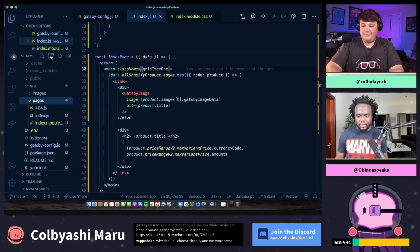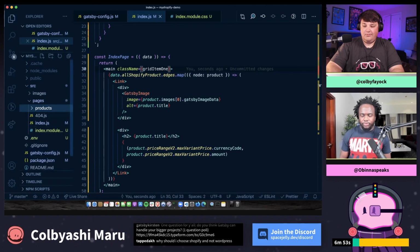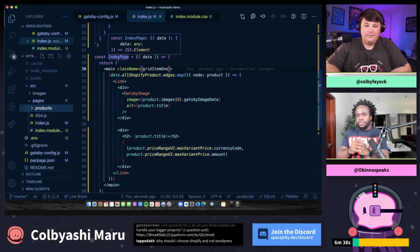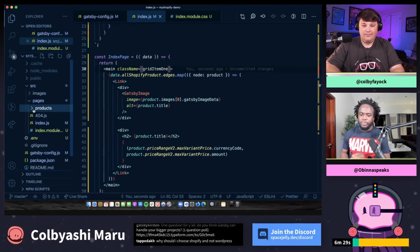So in pages, you want to add something, and I'm going to call this products. The reason for this is that when you create a page, it's mostly going to come with a slash, then the name. The good thing about Gatsby and other static generators is that anything you put in the pages directory automatically becomes a route. So putting products in the pages directory would make a slash products.